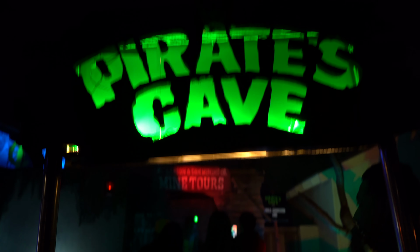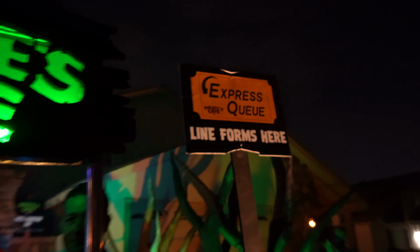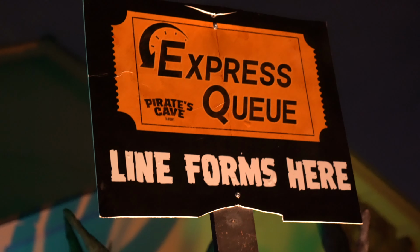It's almost our turn. You gonna be here for a little bit? It's just so crazy to me that they also offer Express Queue. This feels just like Halloween Horror Nights.